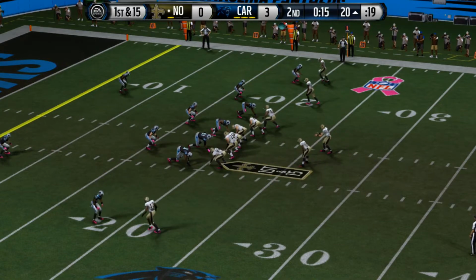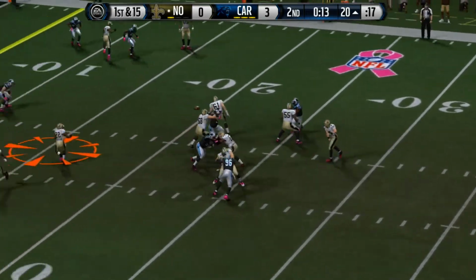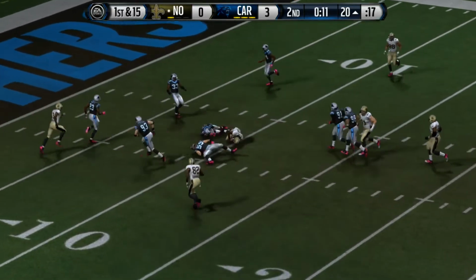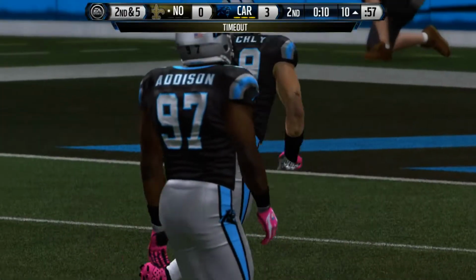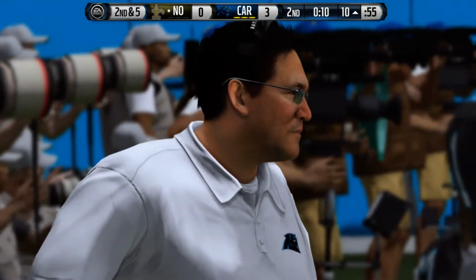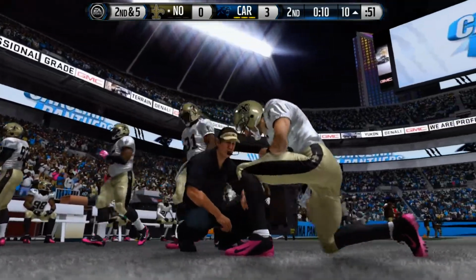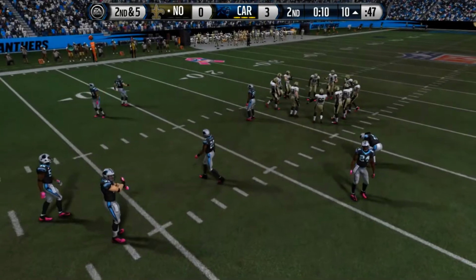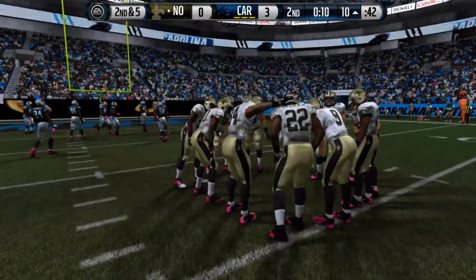Ingram lines up in the backfield. Breeze from the shotgun. He makes the catch. They bring him to the turf. The Saints have to call one right here, and they do, and they are out of timeouts. The offense has had time now to game plan, strategize after the timeout, and now they're ready to go.